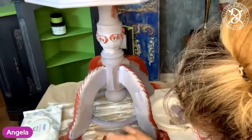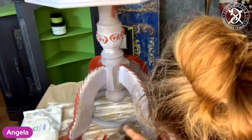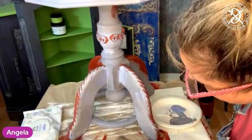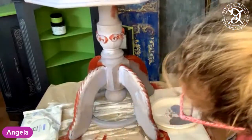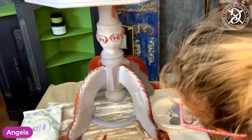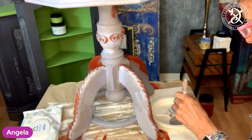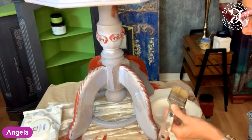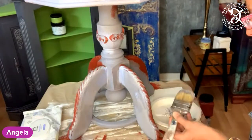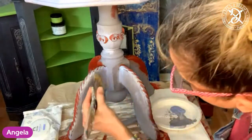So down there's no crackle. I'm gonna basically just mix those colors together there. And pretty soon the magic should start happening. But this is basically how I get this multicolored top coat for the crackles.